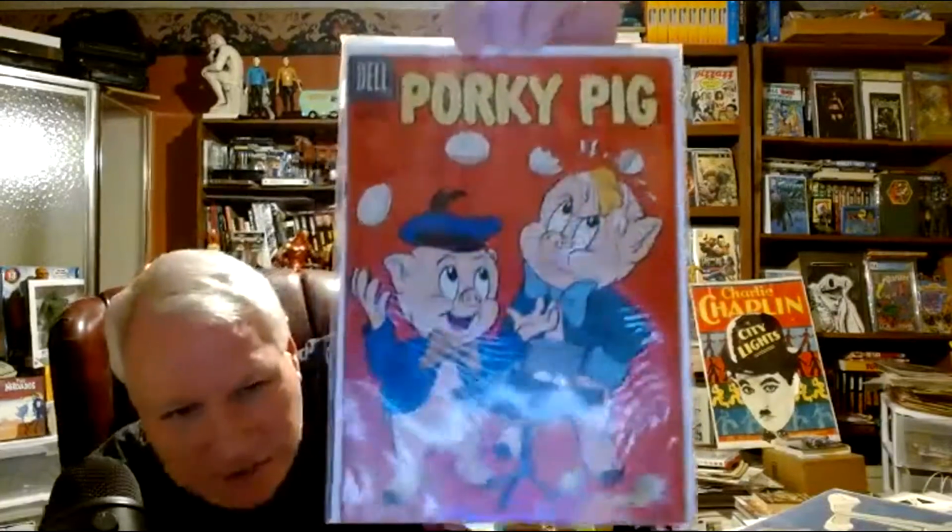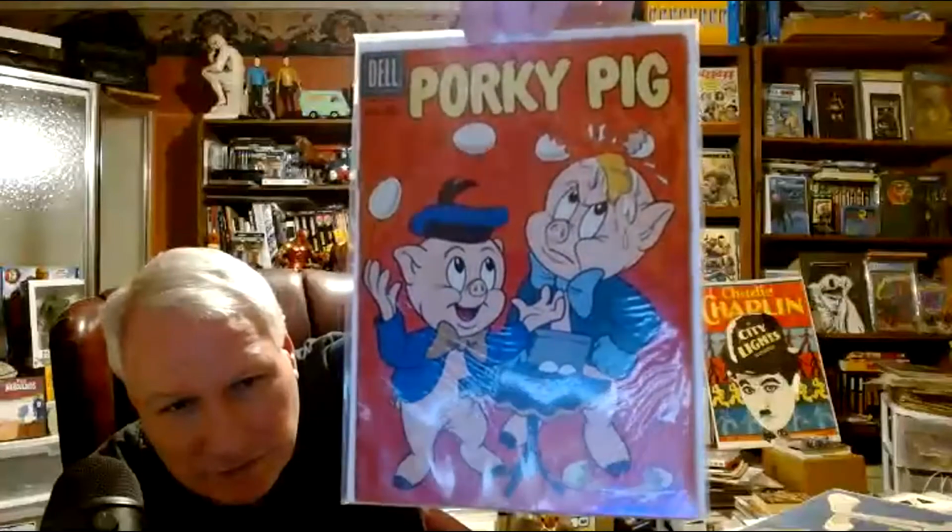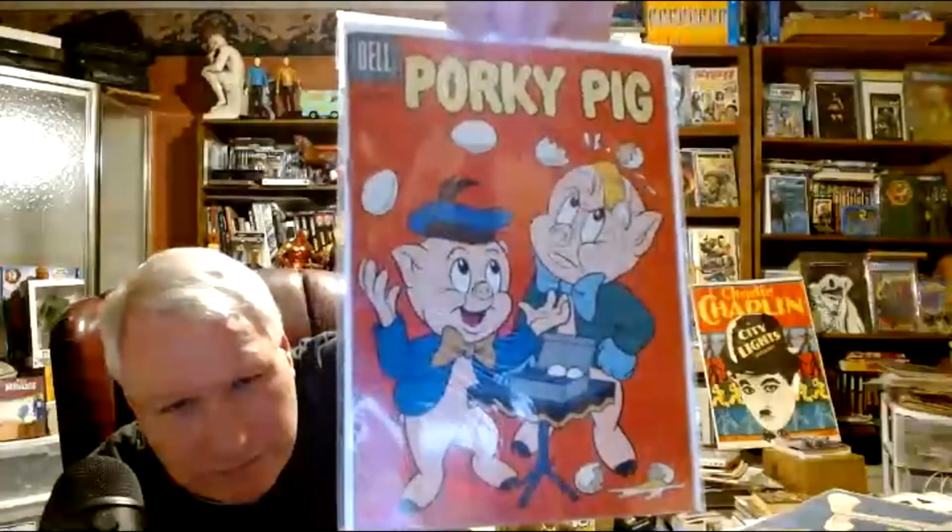I've got some great Dell comics. We'll just dive right in before I get to the four color stuff. I've kind of put those in order. Don't have everything, issue number wise, but this is Porky Pig number 63. Pretty nice shape. Can't give you a year on it, but it's still 10 cents. So probably early 60s, late 50s, probably early 60s is my best guess.